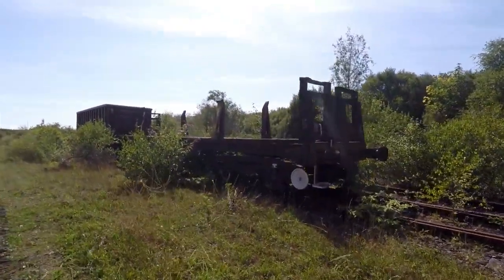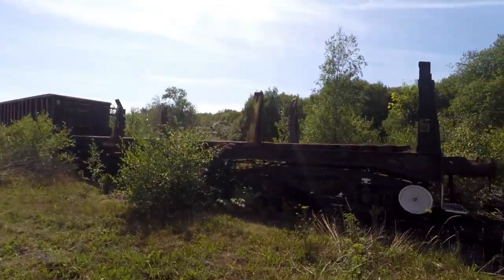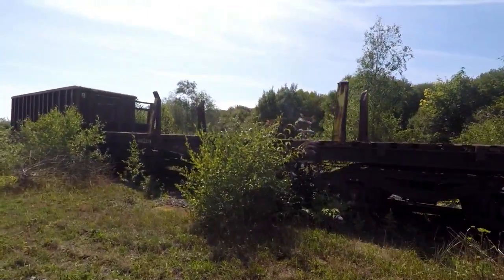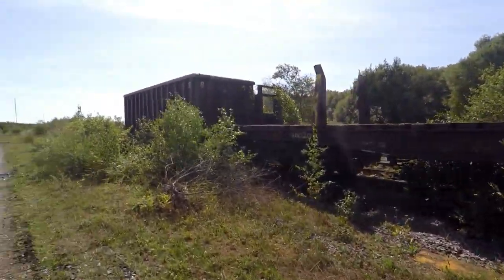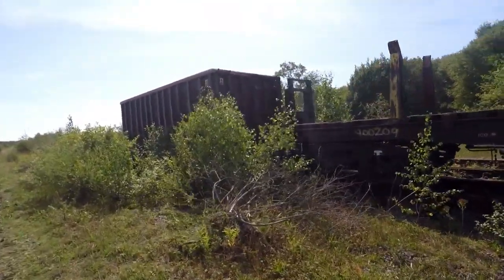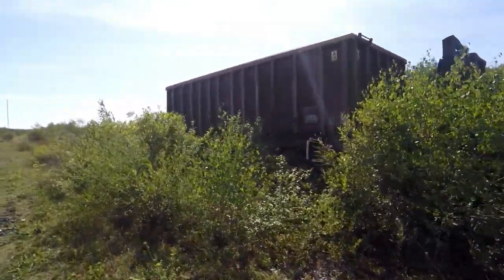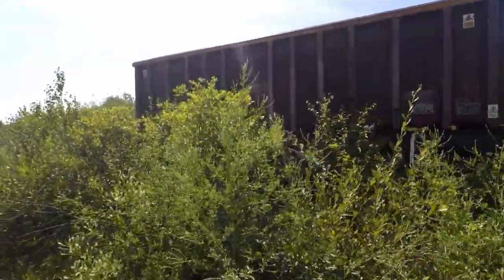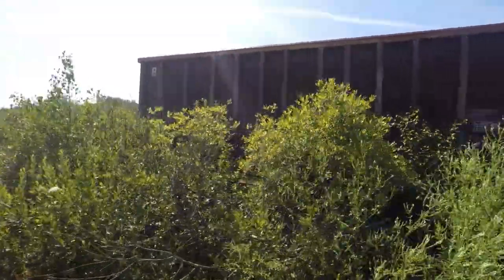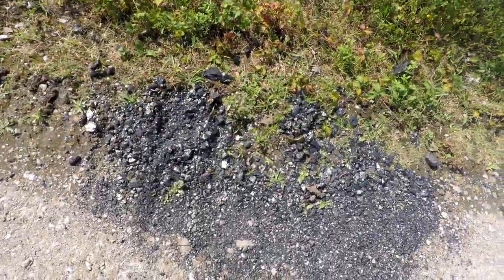I'll be at the first of the wagons, which is a sort of flatbed type wagon. Sorry about the wind noise, there's nothing I can do about that. We're quite close to the coast here and it's actually pretty exposed. Sort of a dumper type wagon there. Oh, look, coal. That looks a lot like coal down there.